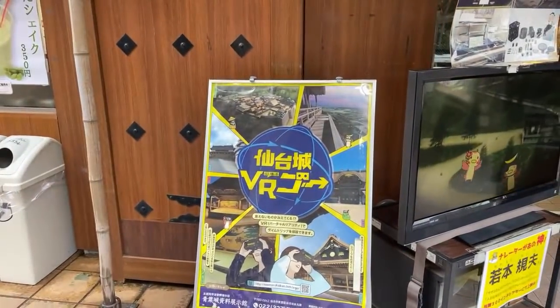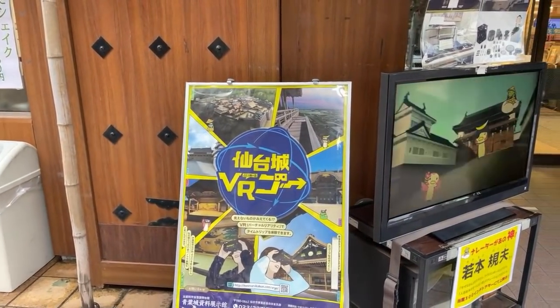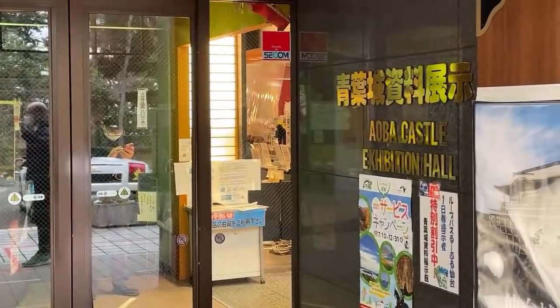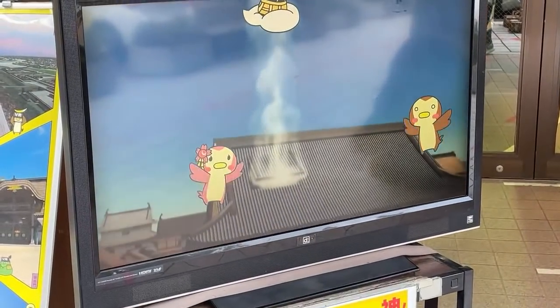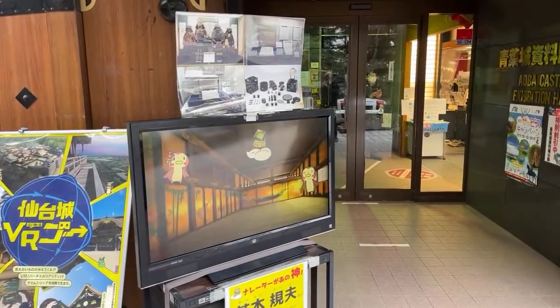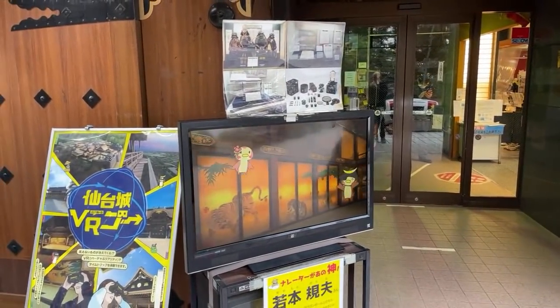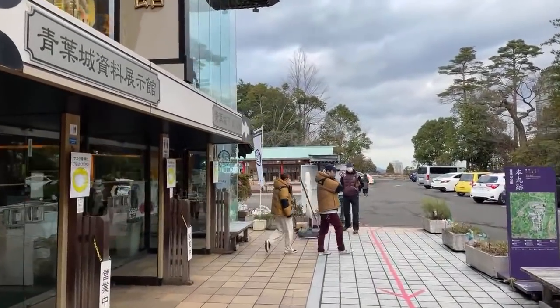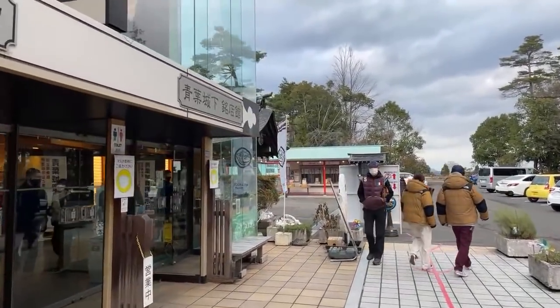This is something new right here. We don't have time for this today, but this is a VR virtual tour. Inside here, there's a museum. You can see a nice cinematic view here, or you can rent the VR goggles, walk around the Sendai Castle remains and see what it used to look like 400 years ago. Oh, right, because there's no actual castle here. Yep. By virtual reality, you can see what it would look like. You'd be walking around with the goggles, and you'll stop at certain augmented reality points and see exactly what it looked like.